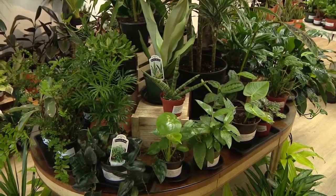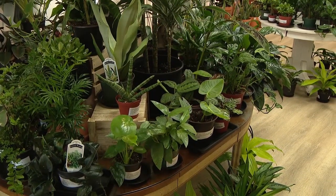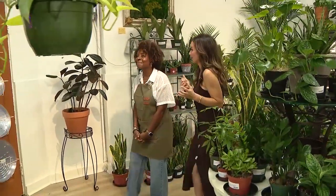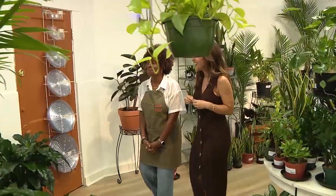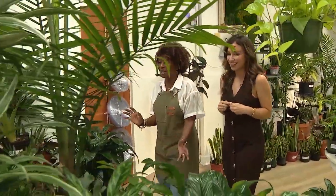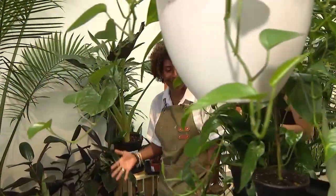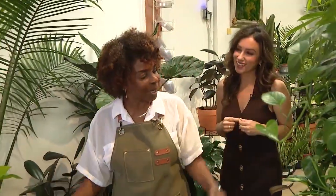We're gonna take you on a little stroll through her little plant shop. It is the perfect size, I feel like. It makes you feel like you're almost in a tropical place when you're walking through here. That was the mission. I wanted it to be a moment. I wanted it to be a vibe. I wanted it to be a thing. I wanted it to be lively and peaceful at the same time.